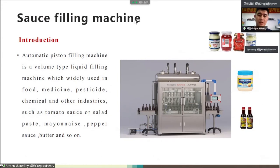Besides liquid and oil products, I'd like to share some experience about sauce filling. Sauce is a very common food in our daily life, like apple paste, blueberry, peanut sauce, and chili sauce, especially chili sauce. In the Asian market, especially Thailand, people love it. But here's the problem: chili sauce is not a simple liquid. Inside, there are particles, like pepper seeds and pepper skin, all mixed together. That makes it very difficult to fill into bottles or other containers.